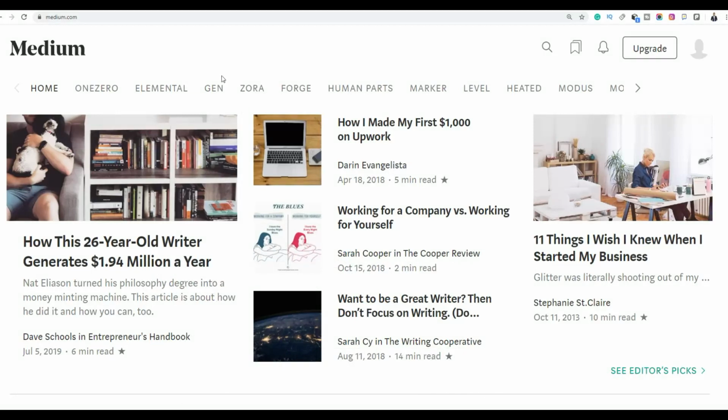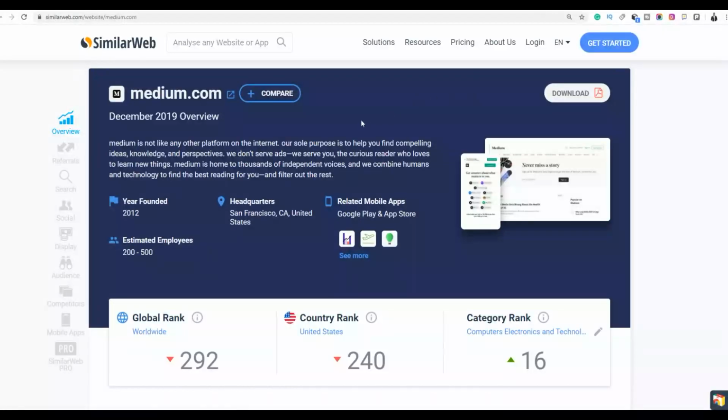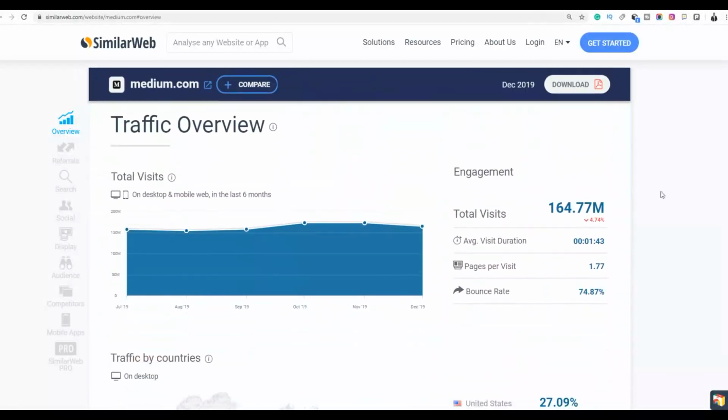So what I'm going to do from here, guys, is go to medium.com. You're going to sign up for a free account, so no investment is needed for this particular method. And as I showed in one of my videos, medium.com has a lot of traffic. If you look at SimilarWeb, we're going to see that this website is getting up to 164 million visitors every month.